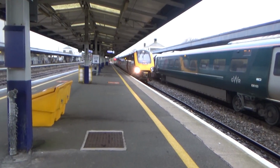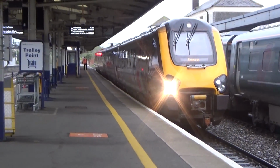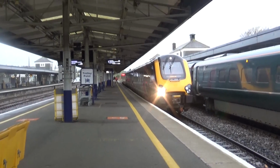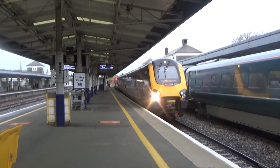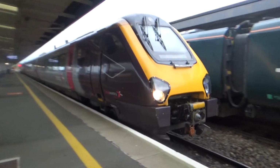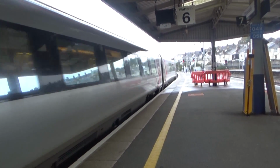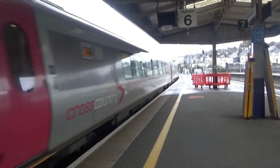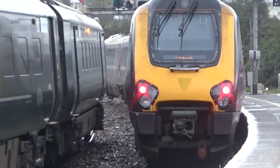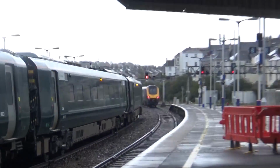There's that one. Right, next train to depart is the 1425 CrossCountry service to Edinburgh, which is 220024, now on its way out again after terminating from Newcastle earlier in this video. Off that one goes. That's the final service to Scotland from Plymouth.